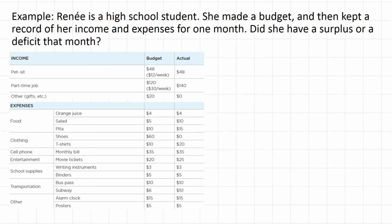Let's look at an example budget. Renee is a high school student. She made a budget, and then she did the really important thing after creating a budget, which is keeping a record of her actual income and expenses throughout the month. So did she have a surplus or deficit in that month?